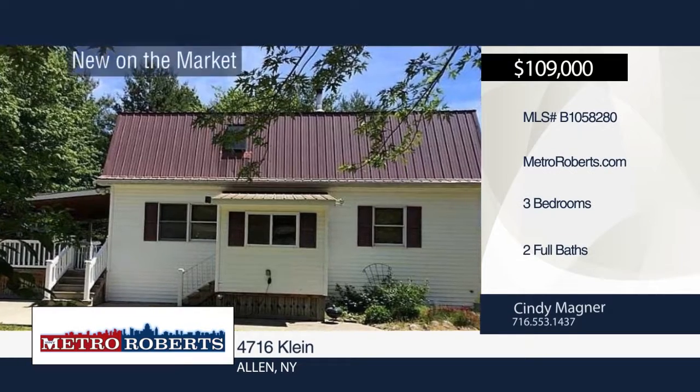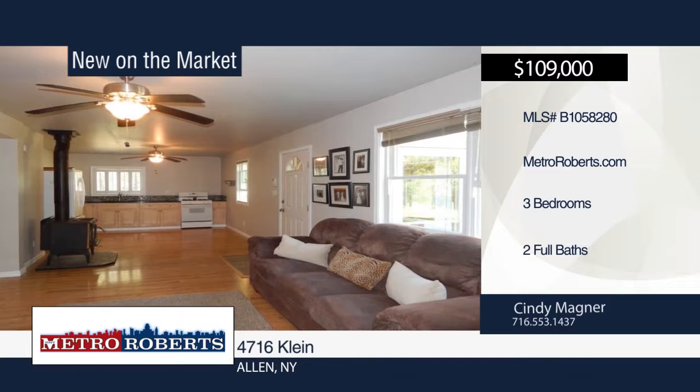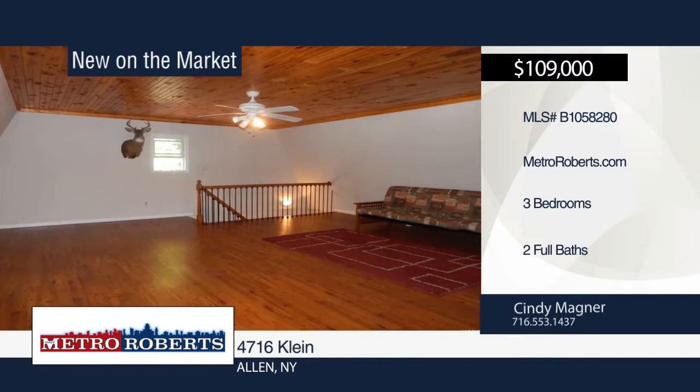If you're looking for tranquility, this is the home for you. Located on a peaceful setting just an hour and 20 minutes away from Buffalo, this 3-bedroom, 2-bath home can be used as either a primary residence or vacation home. Beautiful custom-made cabinets with granite countertops can be found in the kitchen and bath.